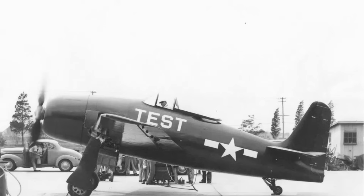Okay, so all of that was the theory and the goals. It was time to start building prototypes and see if the theory could be translated to flying and fighting reality.